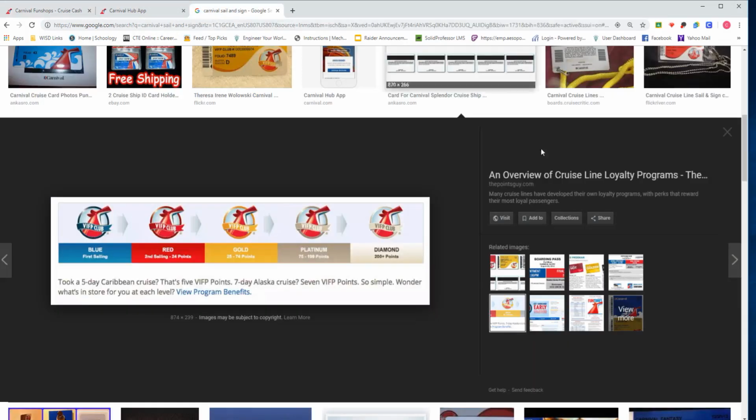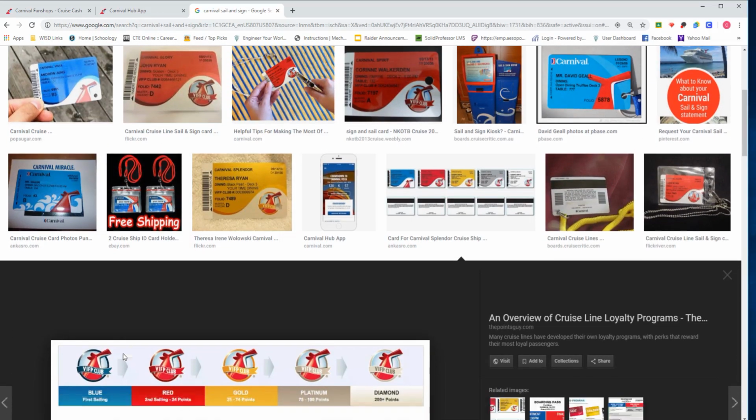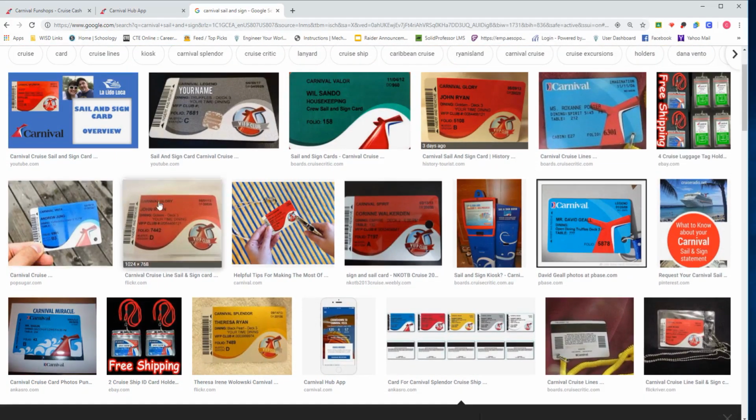So let's see what that looks like. So your Sail and Sign account, you'll get a card. So the first cruise you sail on, it's going to be a blue card. The second, through about your 3rd or 4th, it's going to be red, and then gold, platinum, and diamond. I'm almost a platinum. I'm so excited. But this is what it's going to look like.